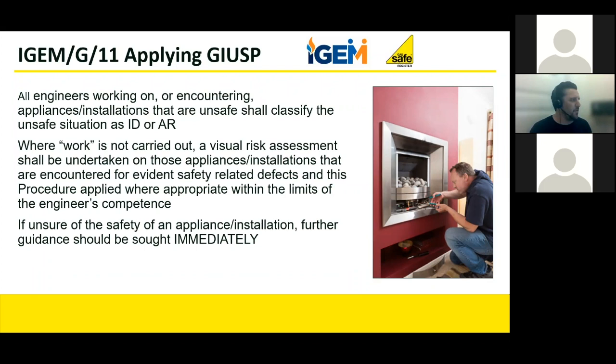So basically what that means is if you're there working on a boiler, and you walk through and you see a fire in there, you're not working on the fire. However, you must do a visual inspection on all gas appliances. So you would need to visually inspect that fire. If you see signs of sooting, so if you see, for instance in the picture, dark marks across the top of the fireplace, you can answer that as signs of spillage. Therefore, whether you're working on the appliance or not, you would need to deem that as immediately dangerous and follow the unsafe situations procedure.